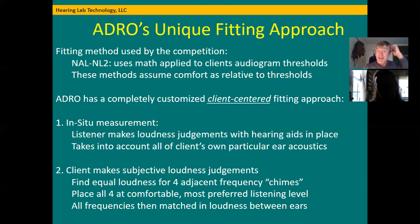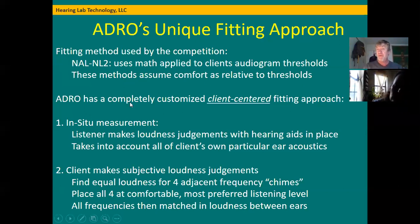So basically, here's how ADRO is fit. Check this out. Most hearing aids are fit with NAL2 or DSL5 or something, and they use math applied to the audiometric thresholds. These methods assume comfort relative to the thresholds because they're based on the audiogram that you've entered. ADRO has a completely different approach. It's client-centered.